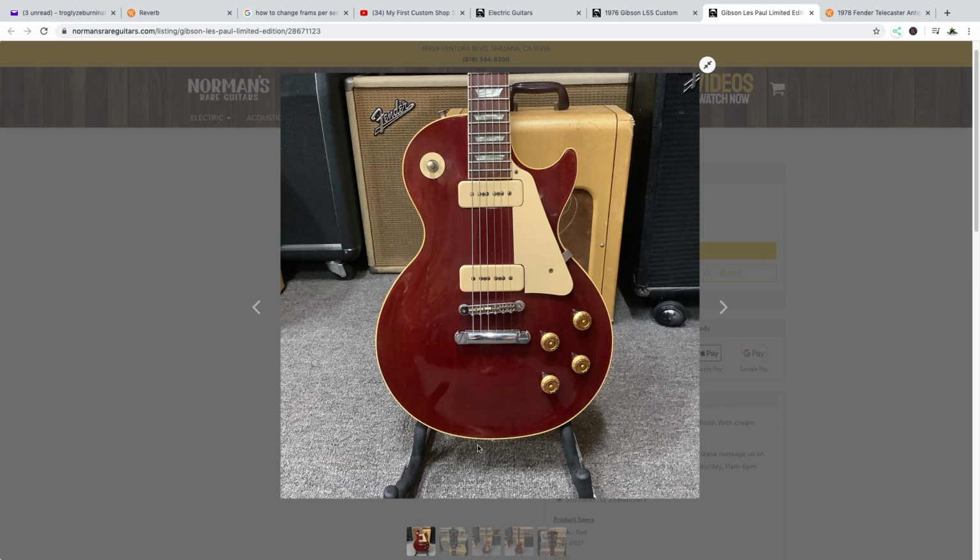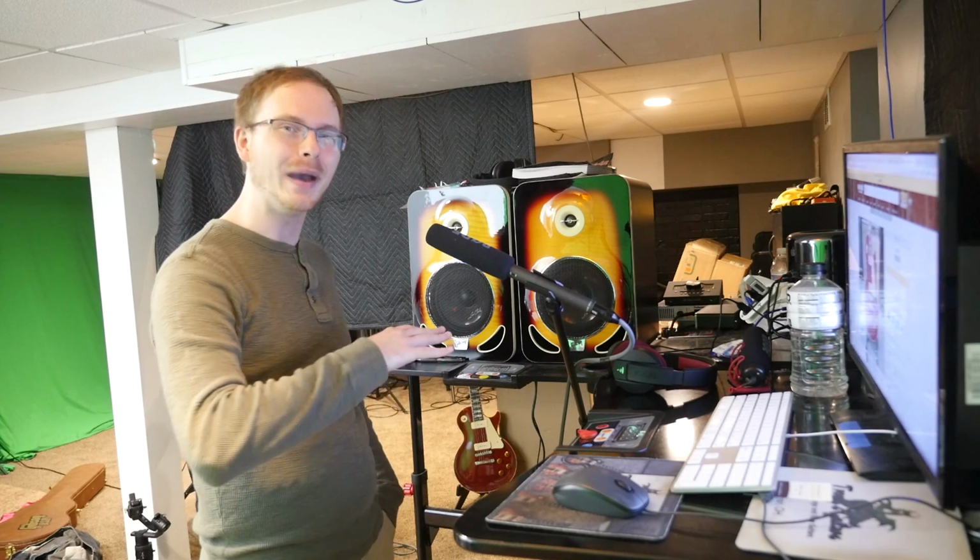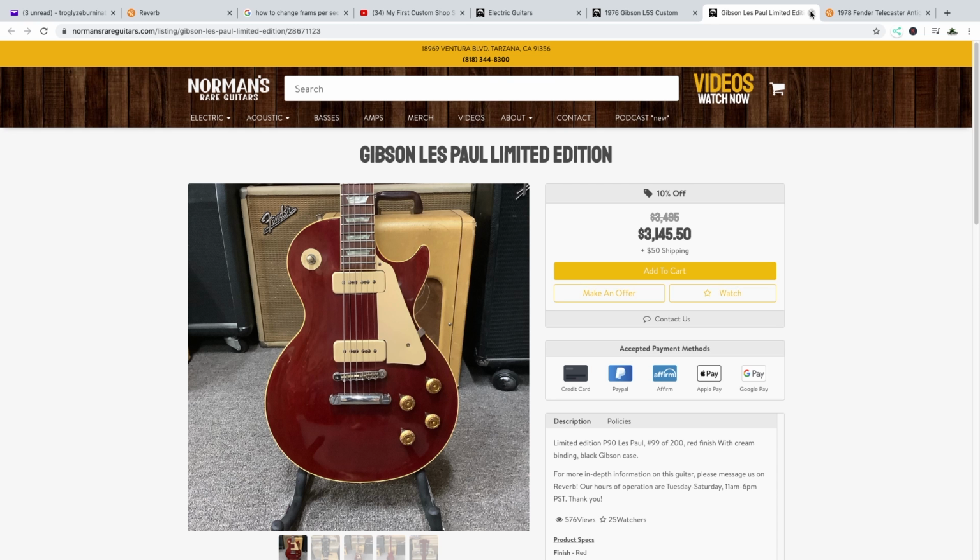This one doesn't look like it has that ribbon mahogany top to it. But at $3,145, yeah, that's going to be cheaper than mine. I actually have a waiting list of people for that guitar as soon as it's reviewed. So it'll probably sell fast. I'm honestly going to price it a little bit higher than this, I think, for my asking price. Because mine's just a little bit more special, I think.